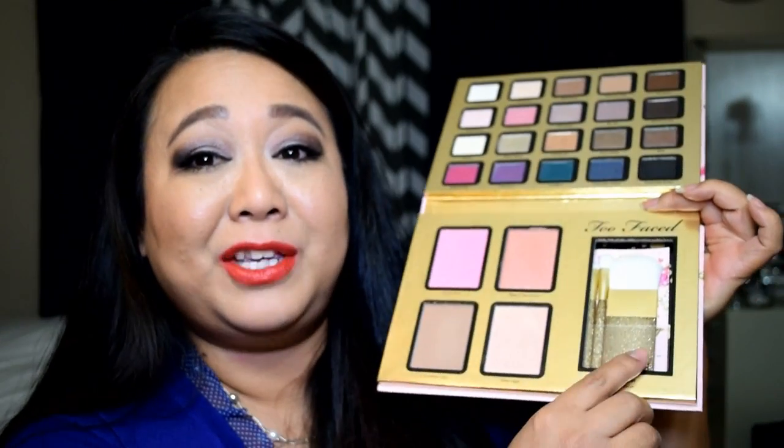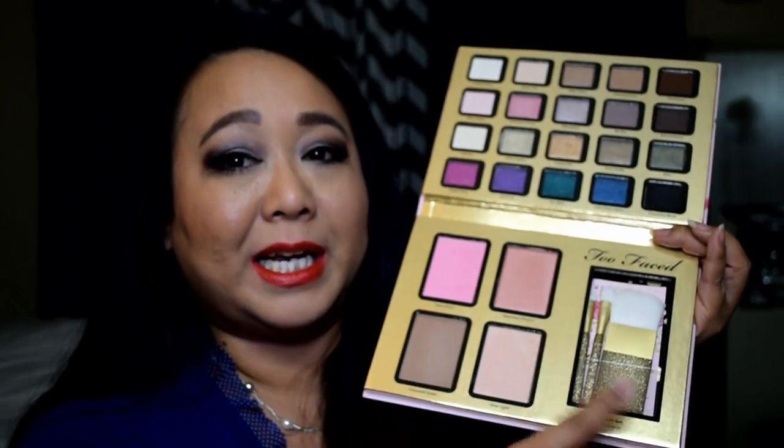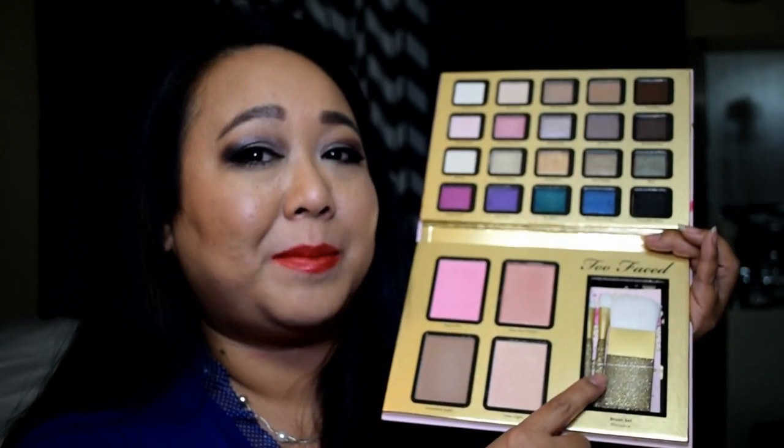And before I forget, you do have the 3-piece brush set here. You get a nice little shadow brush, what would look like a cheek and bronzer brush, and then a nice little angled brush as well. These aren't things I would typically use on a daily basis, but if I was traveling and wanted something for overnight really quick and didn't want to take my entire brush set, I would probably be able to get away with this.